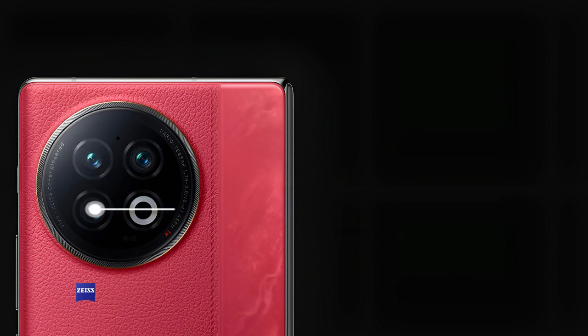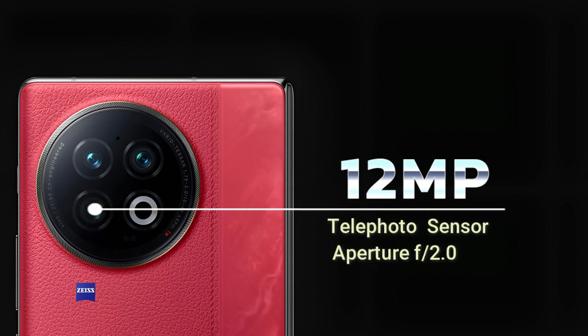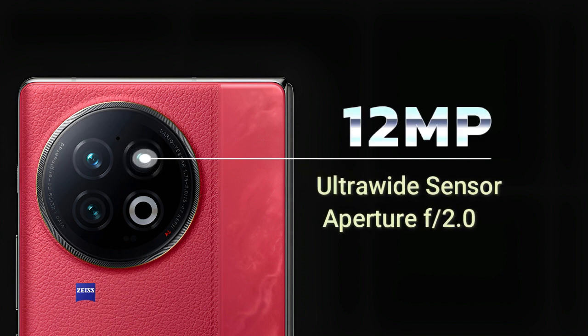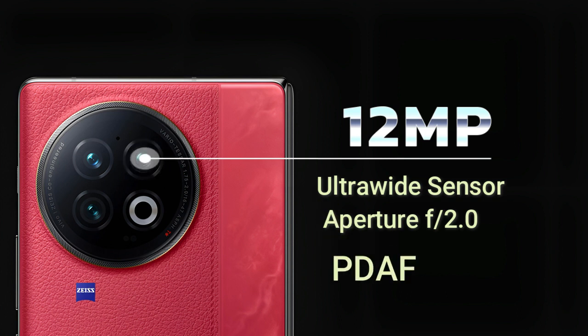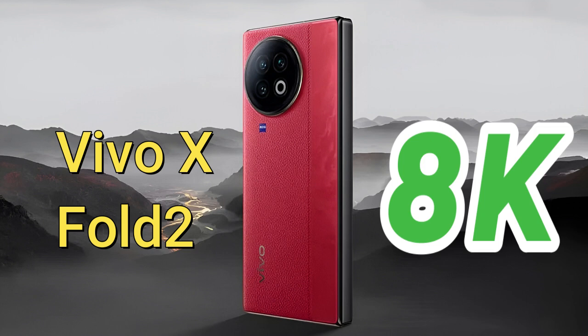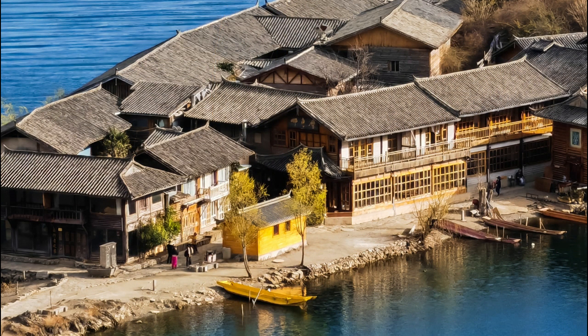And the second one is a telephoto sensor of 12 megapixels with f2.0 aperture. And within this, PDAF and a 2x optical zoom feature are also given. And the third one is an ultra-wide sensor of 12 megapixels with f2.0 aperture and PDAF feature. And you can record maximum video of 8K at 30 FPS from the main camera. You can get clear and detailed images and video clips from this.